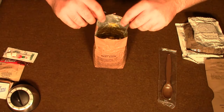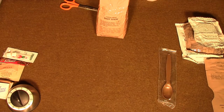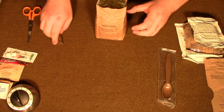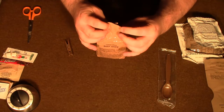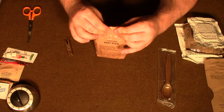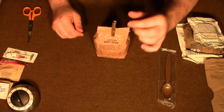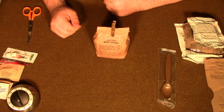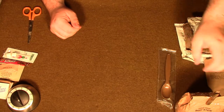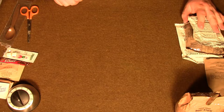When I first smelled it, it had no aroma, no odor, but after introducing the water, it was a very pleasant smell, a very pleasant taste. Nothing outstanding, just a very good smell to it. And as always, I'm using the clothespin to seal the pouch, and though this does not allow the steam to escape. The next thing I'm preparing is the coffee.